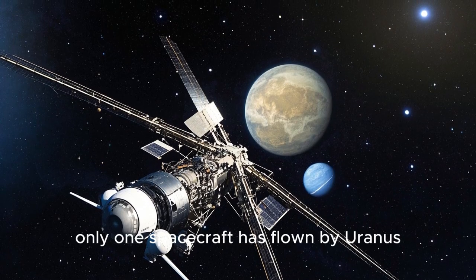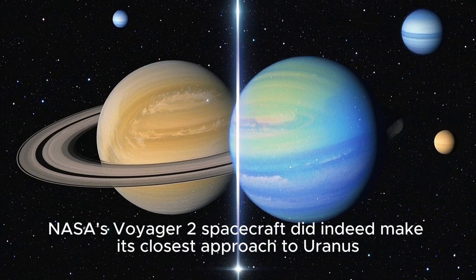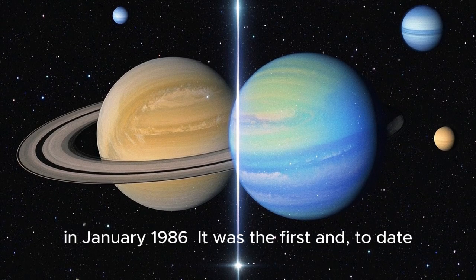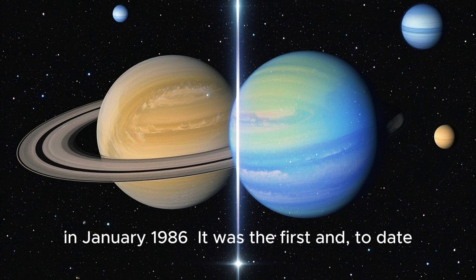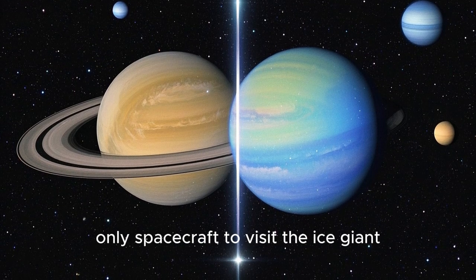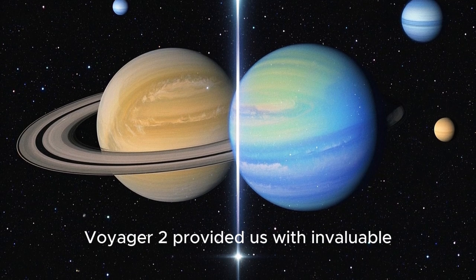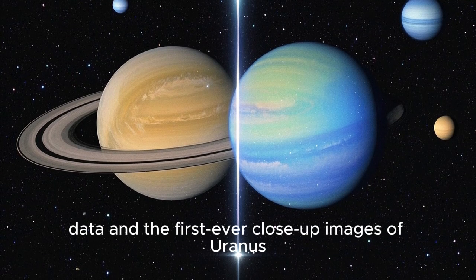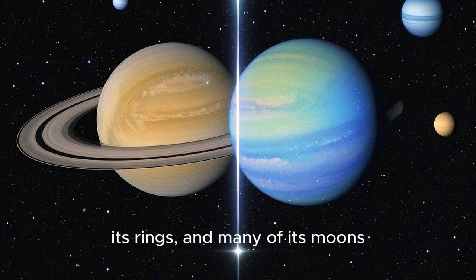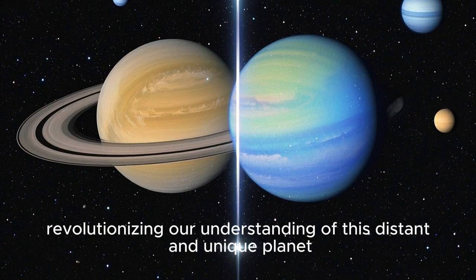So far, only one spacecraft has flown by Uranus. NASA's Voyager 2 spacecraft did indeed make its closest approach to Uranus in January 1986. It was the first and, to date, only spacecraft to visit the ice giant. During its flyby, Voyager 2 provided us with invaluable data and the first ever close-up images of Uranus, its rings, and many of its moons, revolutionizing our understanding of this distant and unique planet.